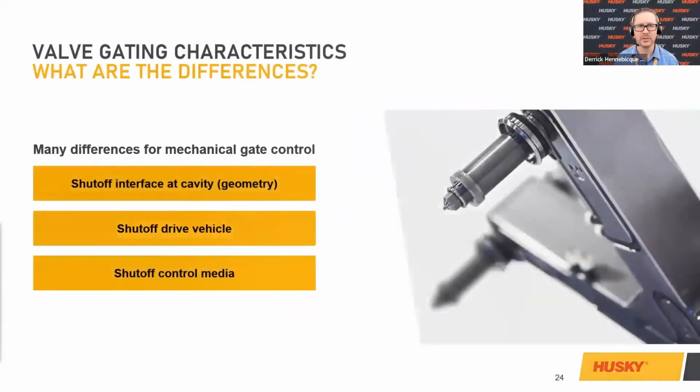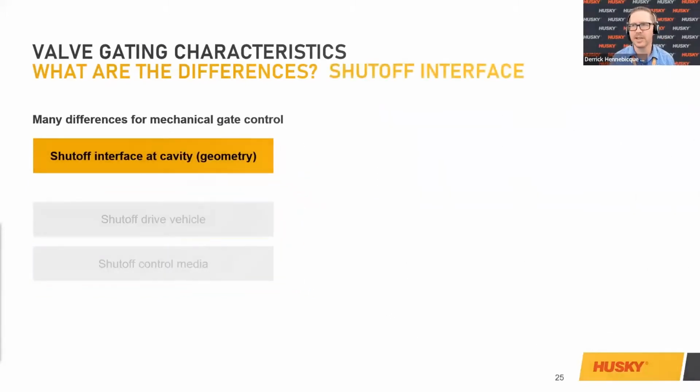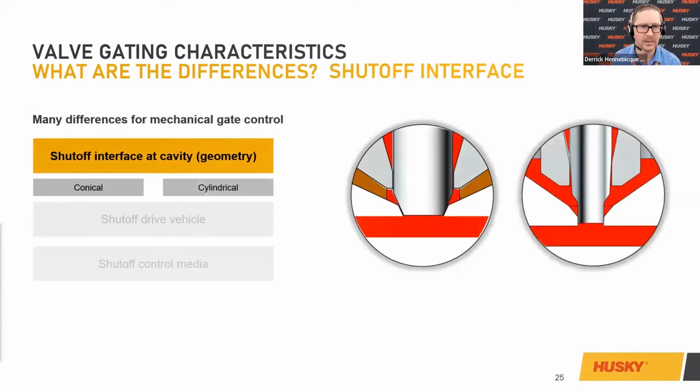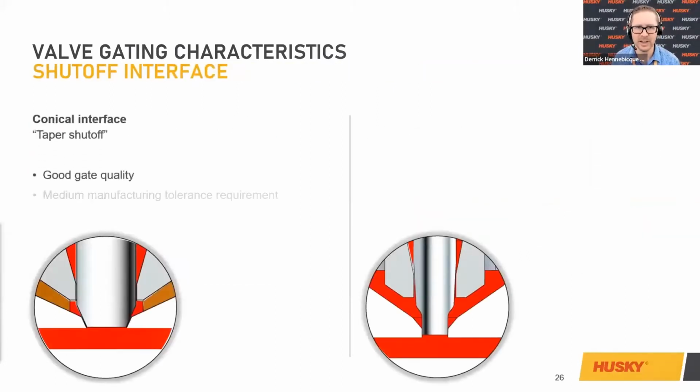Since we've established mechanical gating is the best option for gate control for medical molding, we'll talk about the various ways available to manage gate quality and control the process. Valve gating has two different shutoff types or interfaces between the valve stem and the gate. These are a conical interface, sometimes called a taper shutoff, and a cylindrical interface, sometimes called a plunger shutoff. A conical interface provides very good and manageable gate quality.